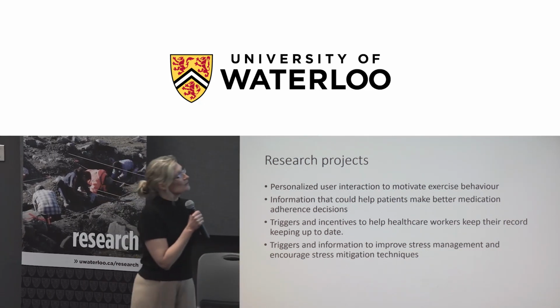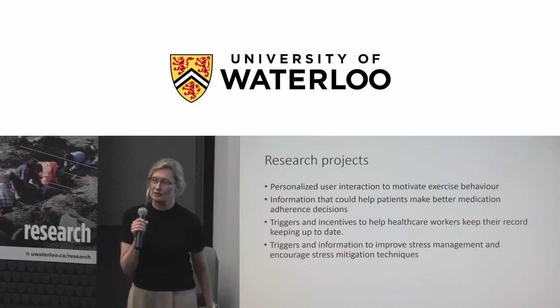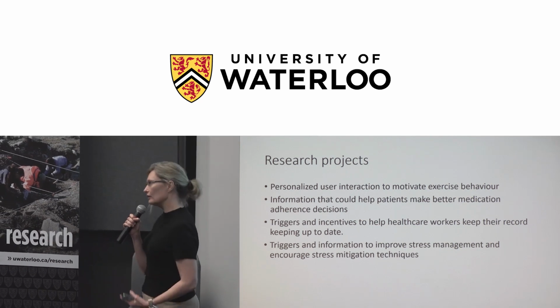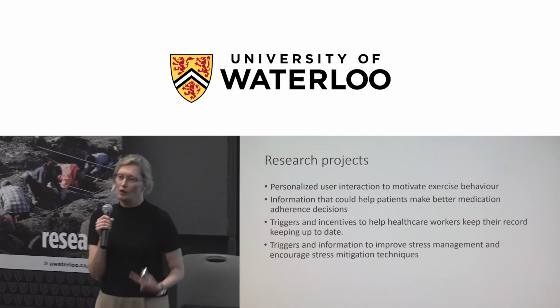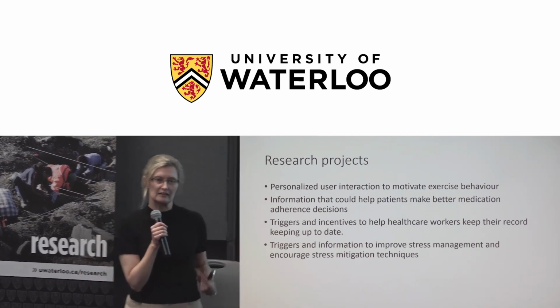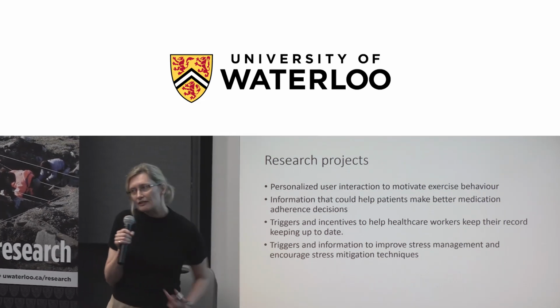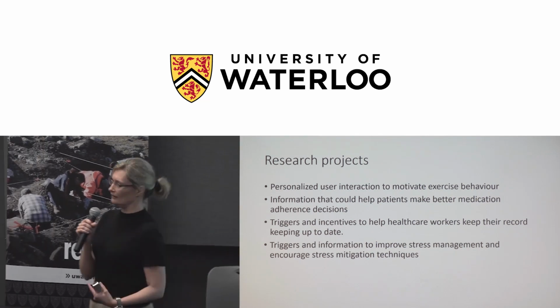We are working to help patients make better medication decisions, because we feel that if they actually knew what their medication was for, if they knew what to expect with it, they might actually take it a little bit more. They might take it a little bit longer. They might get through that minor side effect and actually start getting the benefit of that.